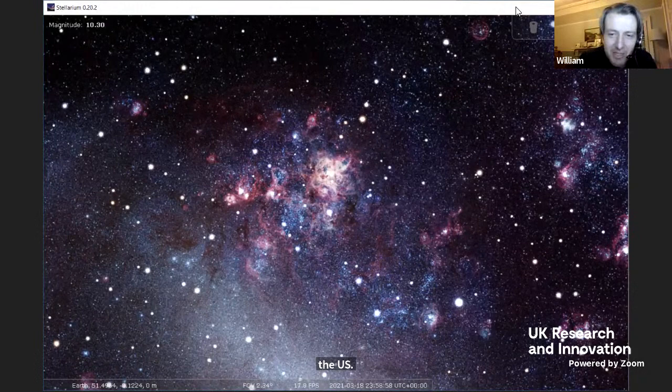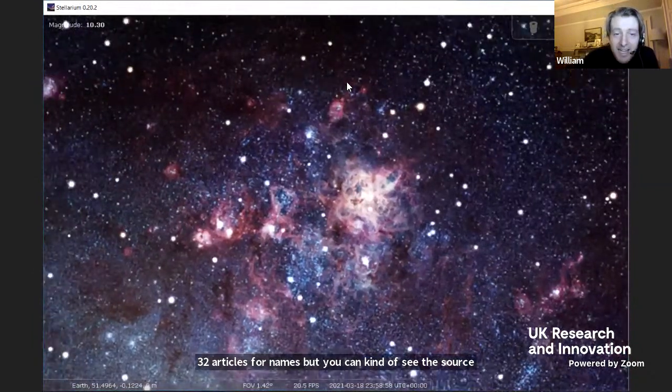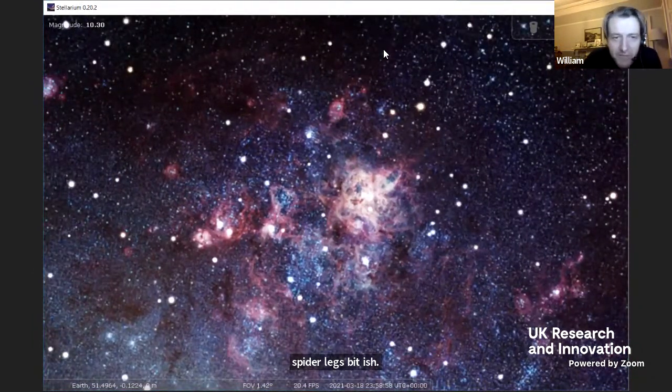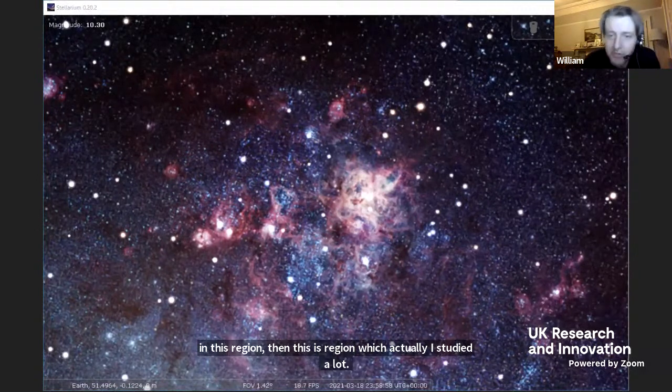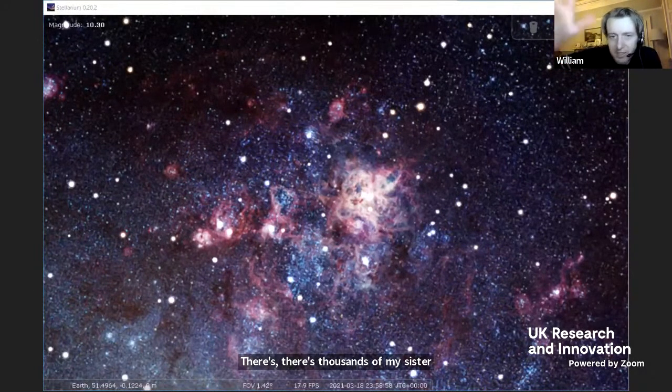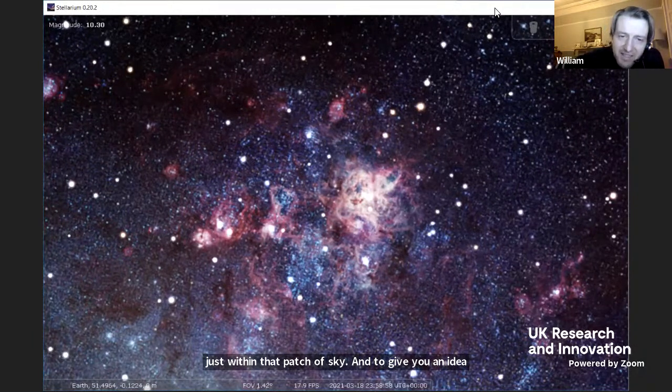It's called the Tarantula Nebula, 30 Doradus, lots of different names, but you can kind of see the spidery legs. In this region, which I actually studied a lot, there are thousands of massive stars. So think of Spica or Regulus. There are thousands of those within that patch of sky. And to give you an idea of the density we're talking about, think about that central region.